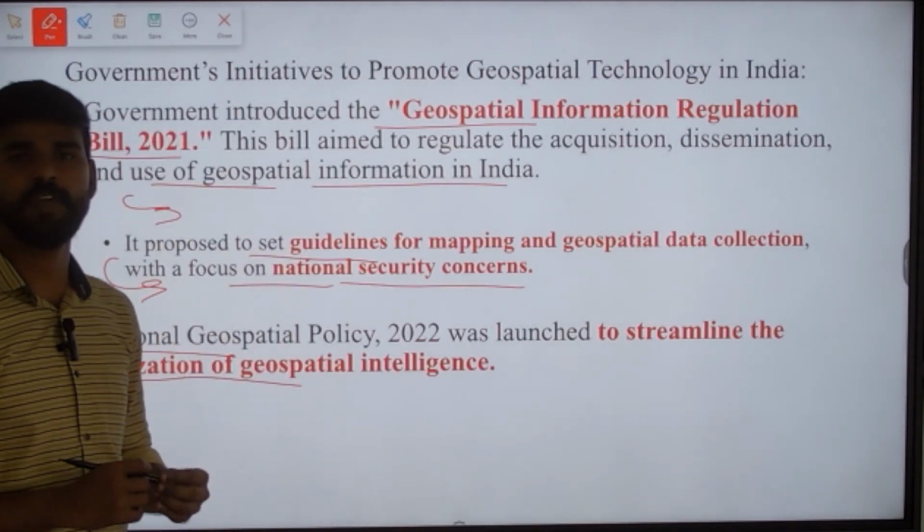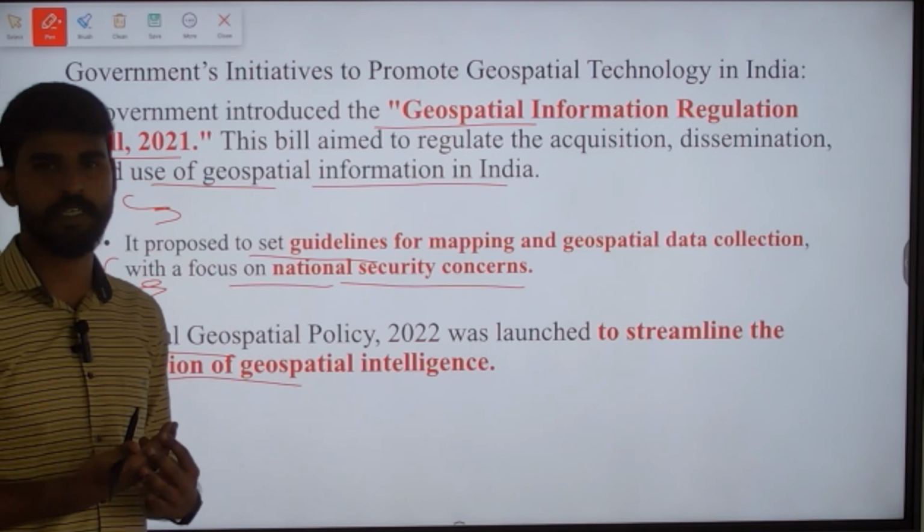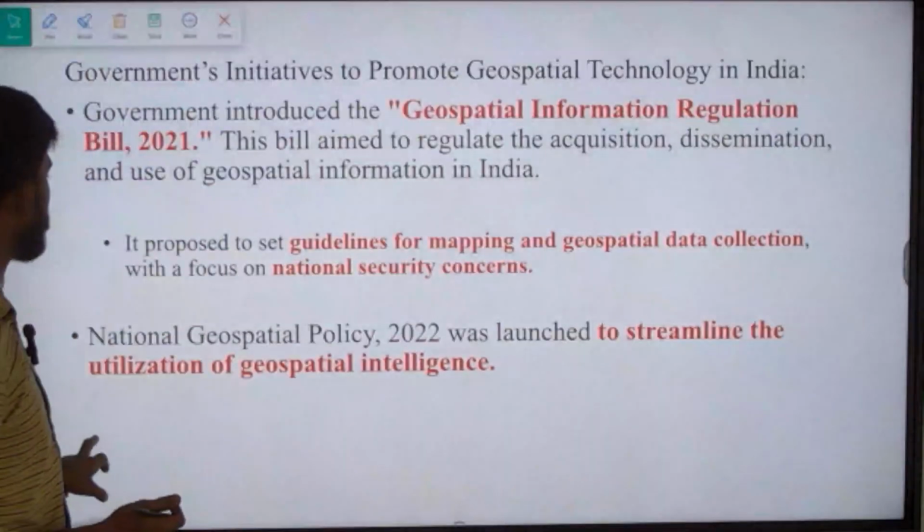In previous slides, we already discussed its applications and what geospatial technology is. So with this, we have come to the end of this particular session.